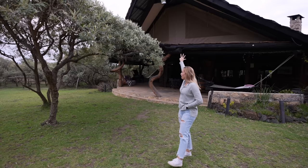So we're coming into the pool area. Yes, there is a pool. But also, something I want to mention, and you have to keep in mind, is this area actually has wildlife among it.